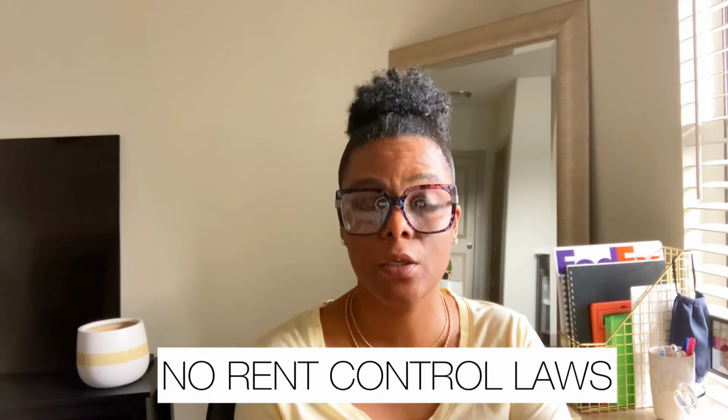And at the rate that the housing market is continuing to increase, that number is only going to continue to go up. Right now in the state of Texas, there are no rent control laws. So what that means is your landlord, your property management company, whoever it is that you're renting from, they have free reign to go up on your rent however much they want and however often they want. There are no caps that are set as to how much and how frequent those increases can be.